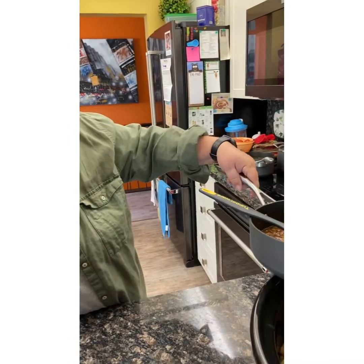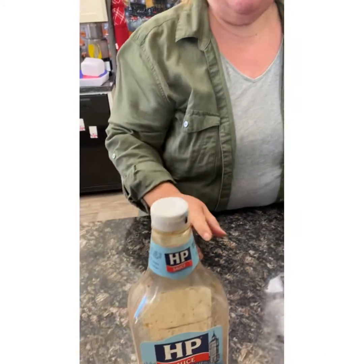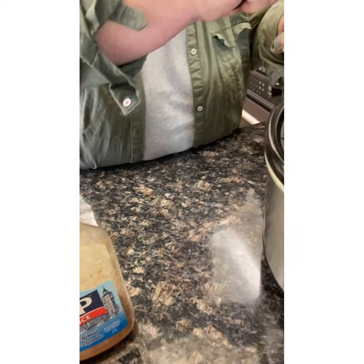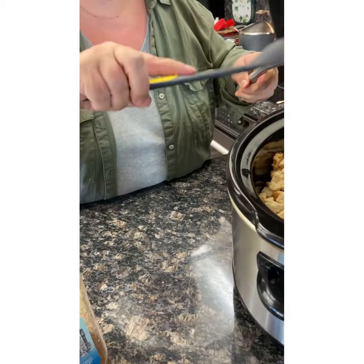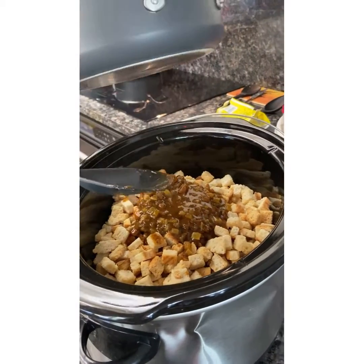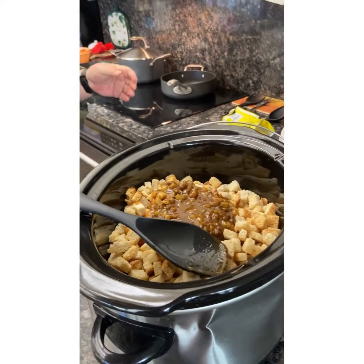And my secret sauce, believe it or not, I've never told anybody this, don't judge me. I put in about a cup of HP sauce. And I swear this is what makes the difference. I've always done this with my stuffing. I love HP. I know. I use it sometimes in gravy. Oh, yeah. And especially a big beef stew. Yeah, it just gives it that sort of extra umami flavor that everybody talks about these days. So I just put that right over top of the stuffing.